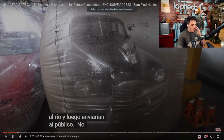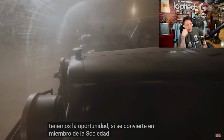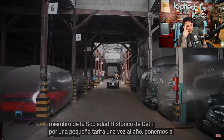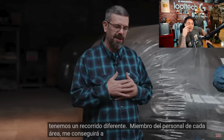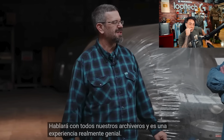So the public can't come in here. But if you become a member of the Detroit Historical Society, for a small fee, once a year we make a special tour available to our members, which is fully curated. We have a different staff member with each area, you'll get to see the cars, you'll talk to all of our archivists, and it's a really, really neat experience.